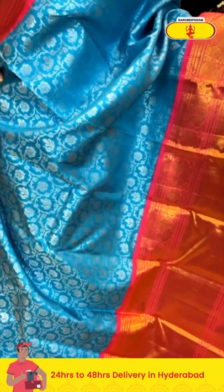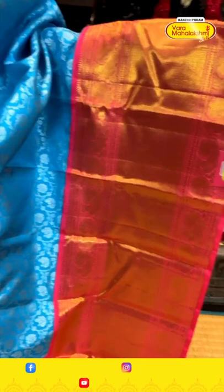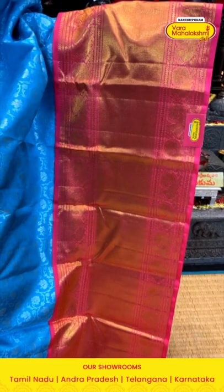And the contrasting border has zigzag lines, peacocks with florals and leaves shawl, diamonds. And again, we have peacocks with florals and leaves shawl in gold zari. Let's have a look at the pallu, which has florals and cross checks, beautiful gold zari brocade work. And a very pretty contrasting blouse.